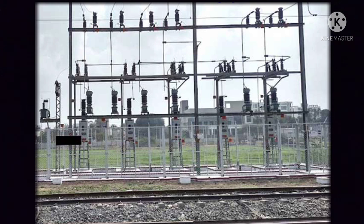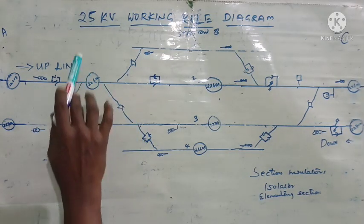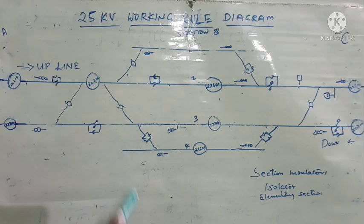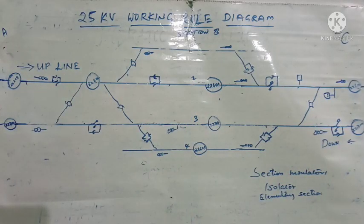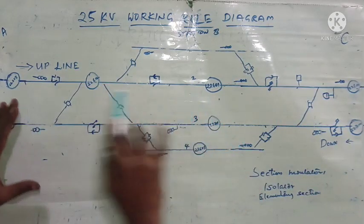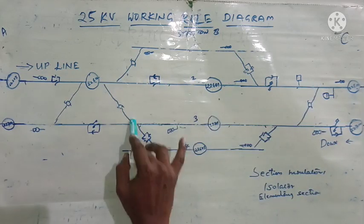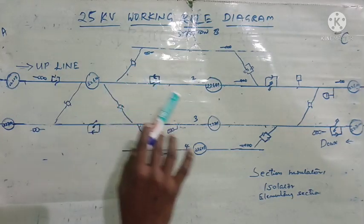At stations, Appendix G of the station working rules deals with the 25 kV traction pertaining to that particular station. In Appendix G of the station working rules, we can see this 25 kV working rule diagram. Here, this is the rule diagram schematically represented. This is not actually the track, it is the overhead line, and even crossovers will also have the OHE line. So this station, we can say, is station B. This is the 25 kV working rule diagram.